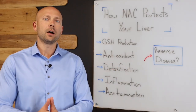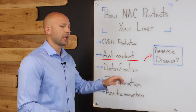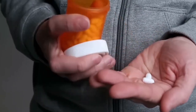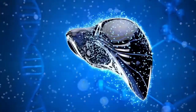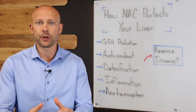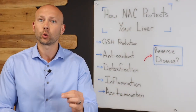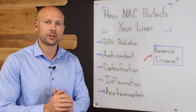Now, the other thing about N-acetylcysteine is it's going to have that antioxidant protection as well. And when you utilize N-acetylcysteine, what it will do for your liver, it'll help neutralize free radicals, and it'll also help reduce the oxidative stress that is happening on your liver, which leads to a lot of really bad, unhealthy, inflammatory issues. So this is where it's going to offer you that direct antioxidant support.